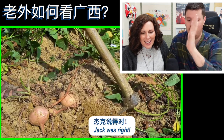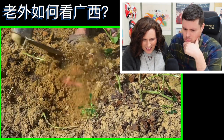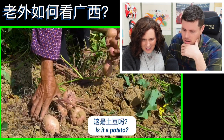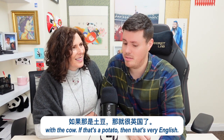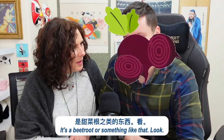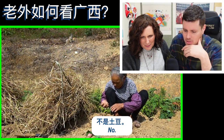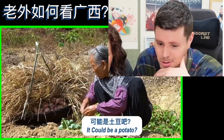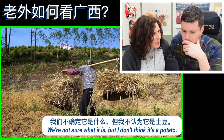Oh, yeah, boom. High five. Is it a potato? I was already saying it reminds me of the cow. That is not a potato. It might be a potato. No, it's not a potato. It's a beetroot or something like that. Look, it's not the colour of a potato, no. We're not sure what it is, but I don't think it's a potato.